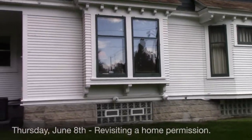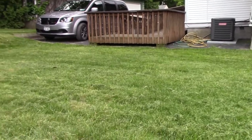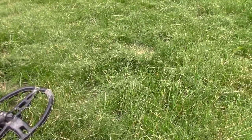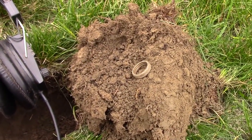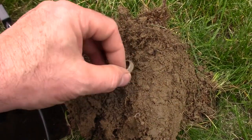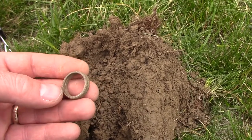Okay, it's Wednesday, June 8th. I'm back here at a home permission that I had really good luck with at the end of April. This is the place where I had a 3-barber spill live dig. I also picked up 3 rings, an Indian scent, about 30 wheat scents. And second hole here tonight, revisiting this place, I think I have another ring.